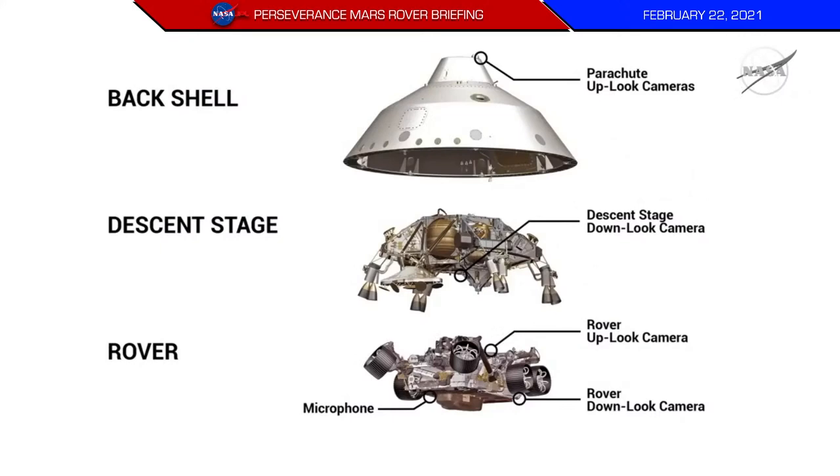There are three cameras that are located on the top of the vehicle on the back shell. Those cameras actually capture high rate, 75 frames a second imagery of the parachute inflating in the Martian atmosphere. Now, one of the cameras stopped operating coincident with the mortar fire when the parachute was deployed, and that's to be expected. It is a very high dynamic environment, but luckily the other two cameras continued to operate as expected and captured some amazing footage of the parachutes inflating in that Martian atmosphere.